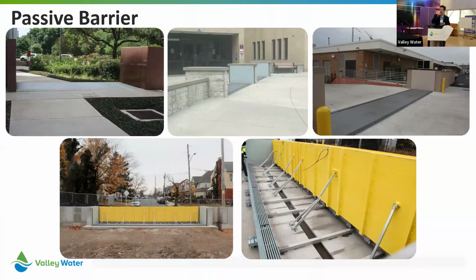Here's some more pictures of the passive barriers so you can see. I'll try to point on the screen. So in the upper right-hand corner, you can see the passive barrier is just lying flat in the ground. And there's a little grate or like a vent where the flood water will go in, and then it raises the passive barrier up out of the ground. And then the passive barrier has a mechanical tie to hold it in place and for structural reasons. And you can see the walls on each side of the passive barrier, and that forms the watertight seal.